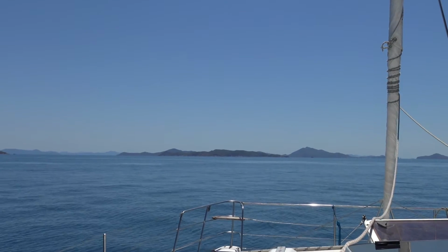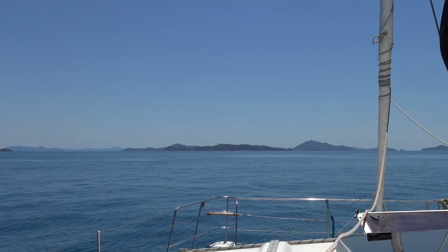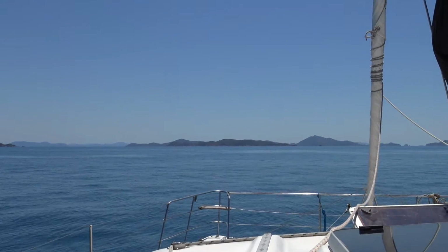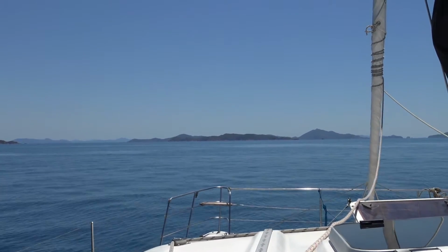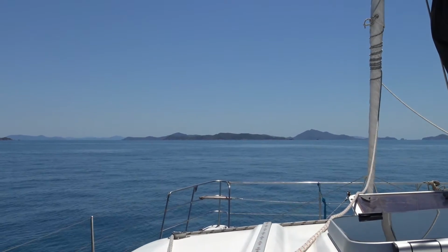So that's where we're heading, Thomas Island, with Fairlight Rock off the east of it. The sea is very glassy calm, glassy smooth.